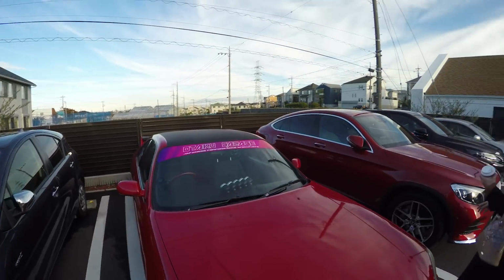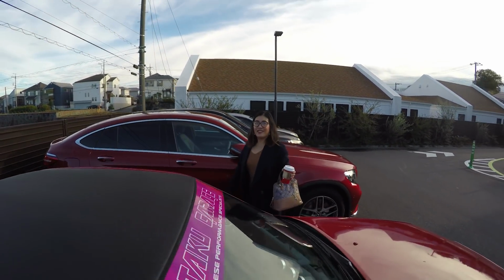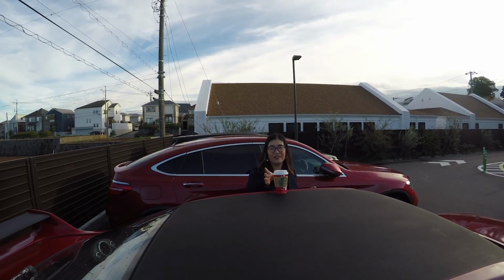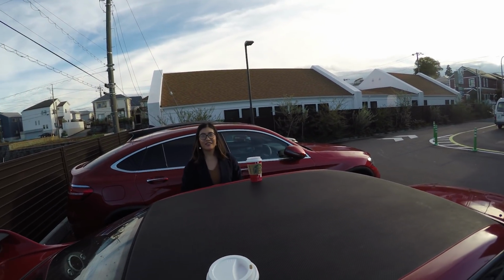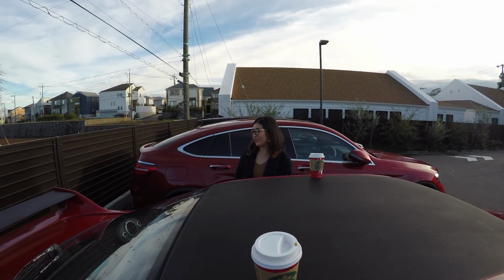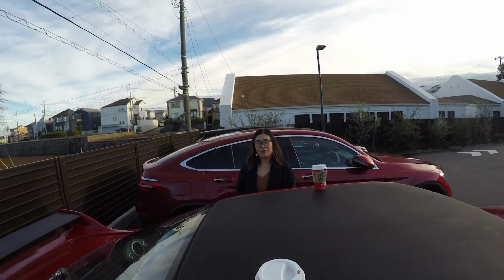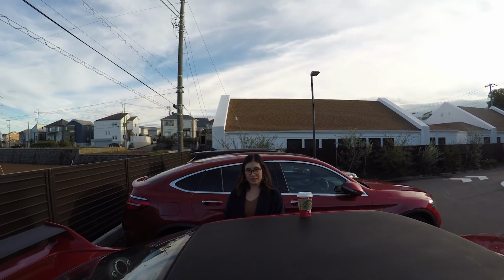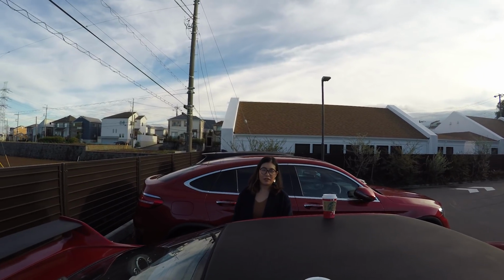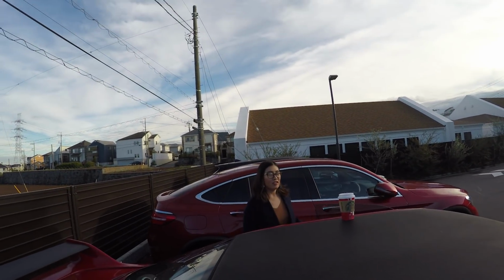All right, so where are we going now, babe? Yellow Hat. Oh, not Yellow Hat, but there's a Hakosuka near Yellow Hat. So in case you didn't hear that because of the mic, we're going to a particular Yellow Hat, and there's a car yard next to it that when we drove past a few weeks ago, there was a Hakosuka sitting in there. This happens to be really near our parents' house. Yeah, so we're gonna go check it out.